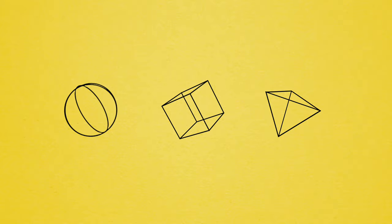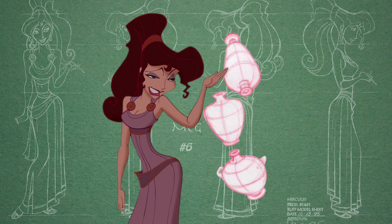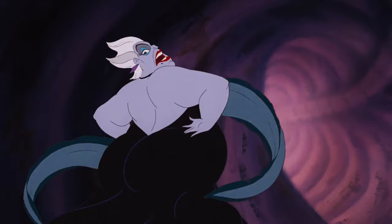The reason a character like Megara feels like she has weight and dimension is because she was designed with the form of classical Greek pottery in mind. Solid designs are going to give your characters a sense of tangibility, and that will affect how they can interact with their environment or play off a moving camera. Even subtle garnishes like having light wrap around your character like it would a three-dimensional object is going to lend some credence to the drawing.